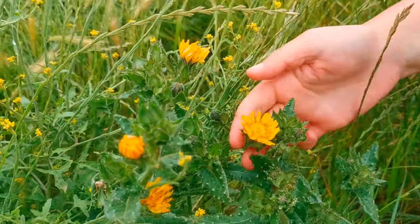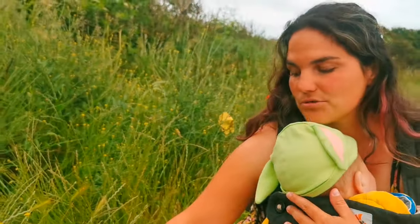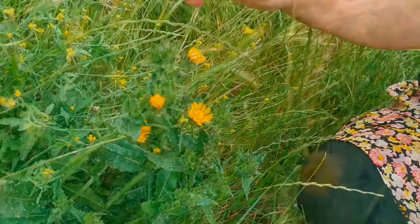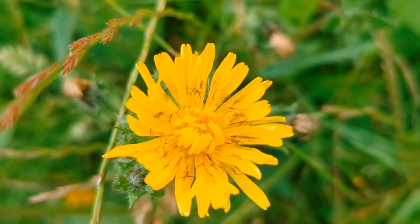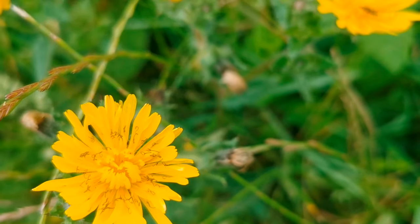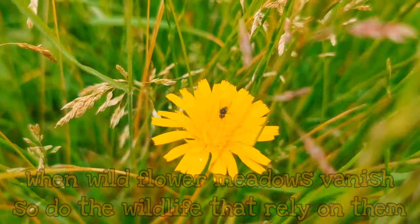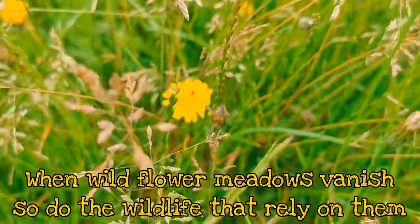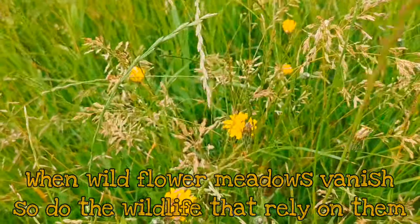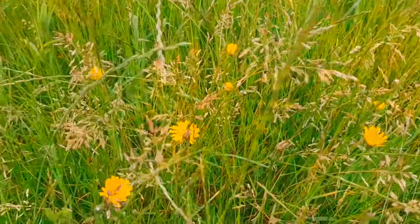This guy looks like a dandelion, but he's actually a species all of his own. It's called crepis, but also known as hawk's beard. Crepis supports many butterflies and moths, notably the broad-barred white moth. Moths have been in decline for a while and we have lost over a quarter since 1968. Here in southern Britain, this decline is even worse, with numbers down as much as 40%.